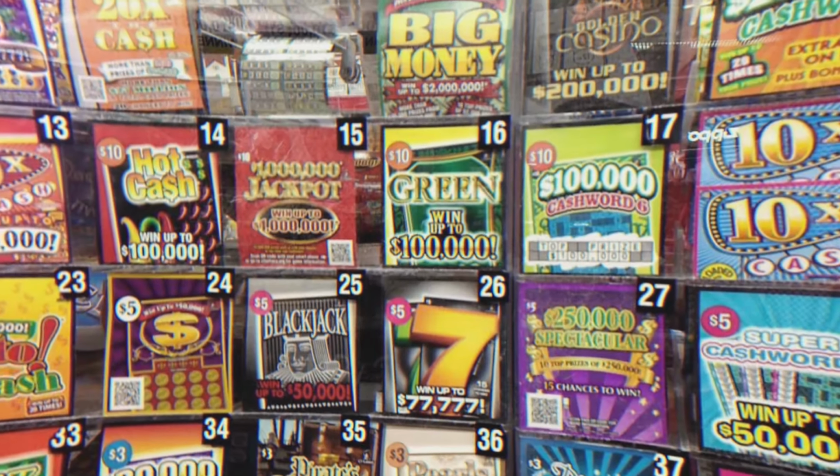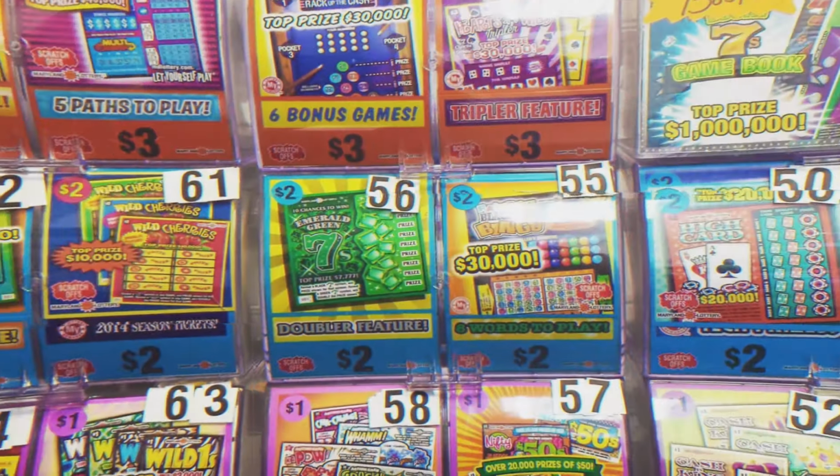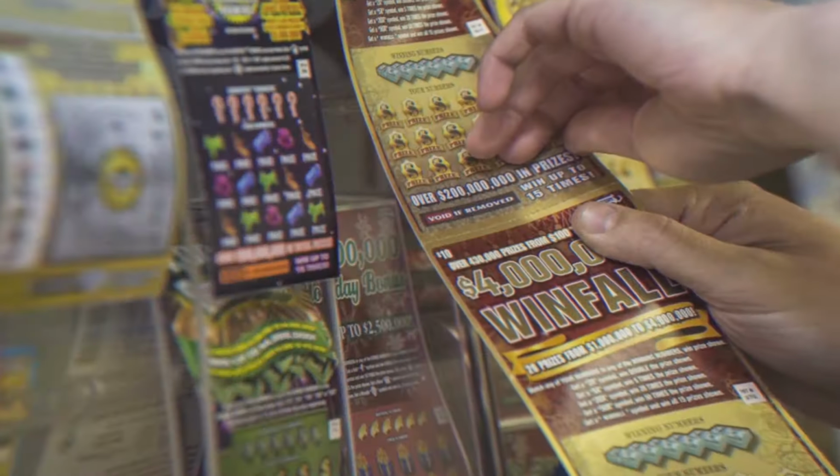Southern Scratcher, Southern Scratcher, whoa. We have some scratcher tickets, trying to win the lotto.